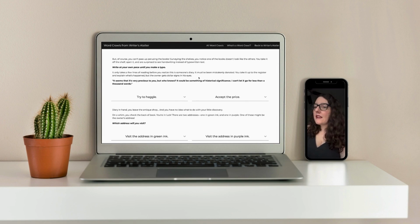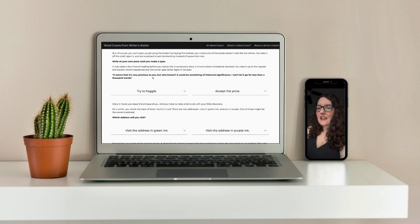It only takes a few lines of reading before you realize this is someone's diary. It must have been mistakenly donated. You take it up to the register and explain what's happened, but the owner gets dollar signs in his eyes.